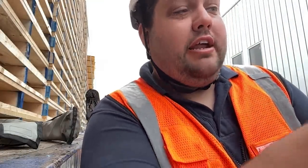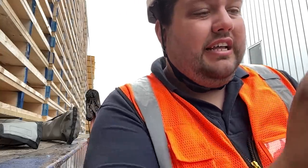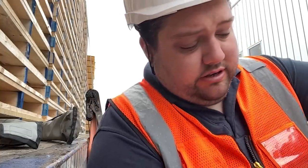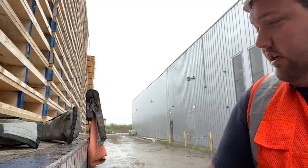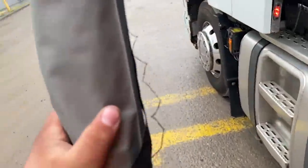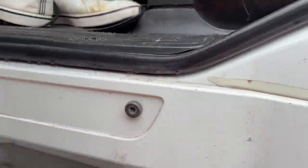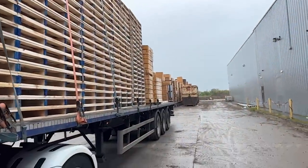So at least now we know how tall we are. We can put that into the satnav, which will then obviously calculate a route avoiding bridges less than 4.6. Because around Frome area, there are definitely quite a few. So 4.6 metres. Okay, so now I can go back in the cab. Lovely. Right, let's continue strapping up.